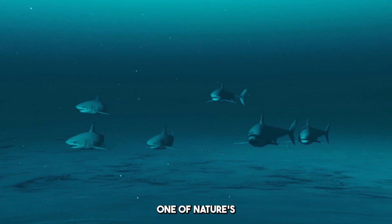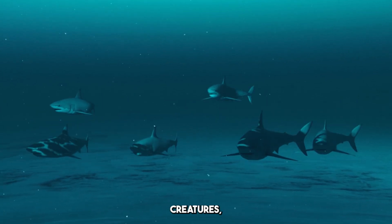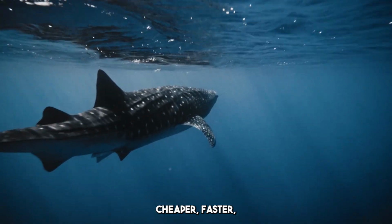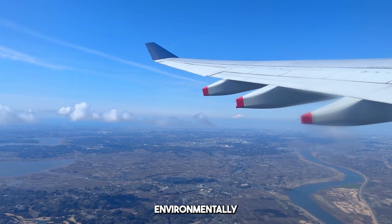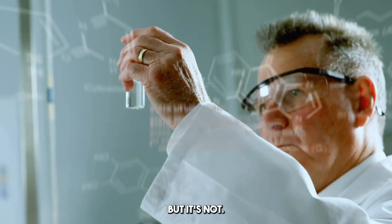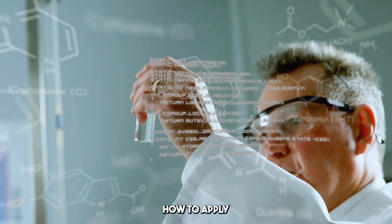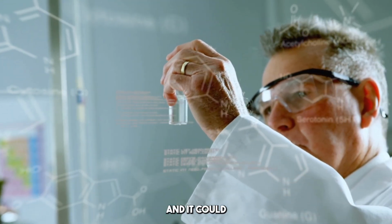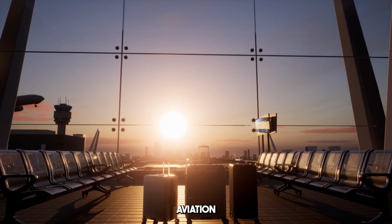What if I told you that one of nature's most efficient creatures, the shark, could hold the key to making air travel cheaper, faster, and more environmentally friendly? Sounds like science fiction, right? But it's not. Scientists have figured out how to apply the secret behind shark skin to airplane design, and it could revolutionize the entire aviation industry.